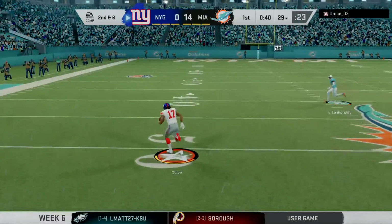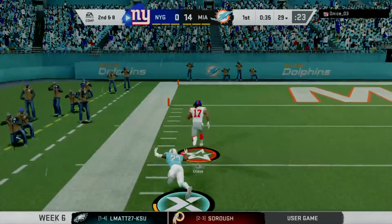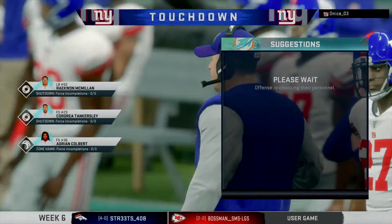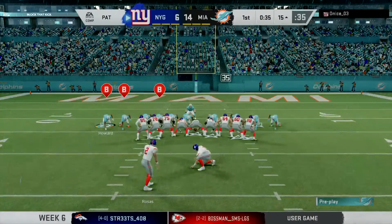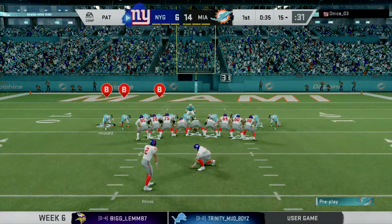They find some open field here. The way in. Touchdown, New York. A big play there. His 4th touchdown on the year as his guys are on the board here in this first quarter.